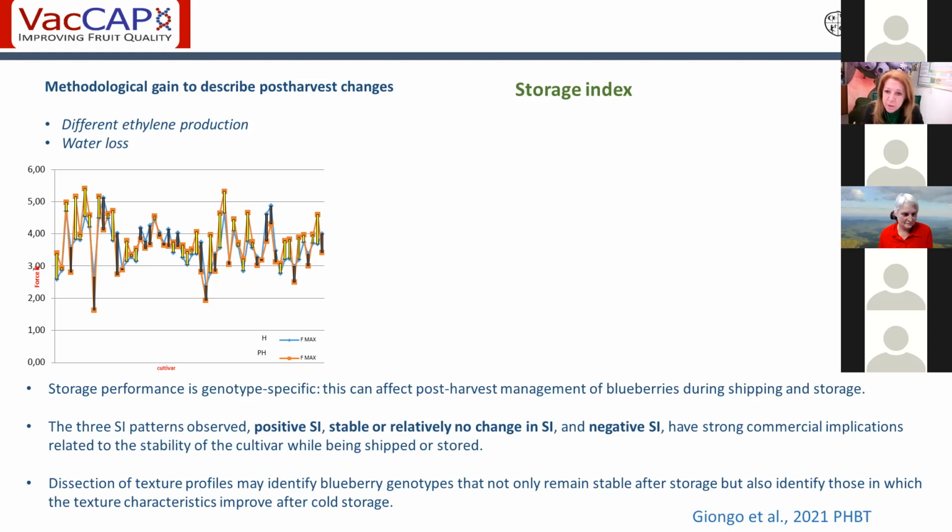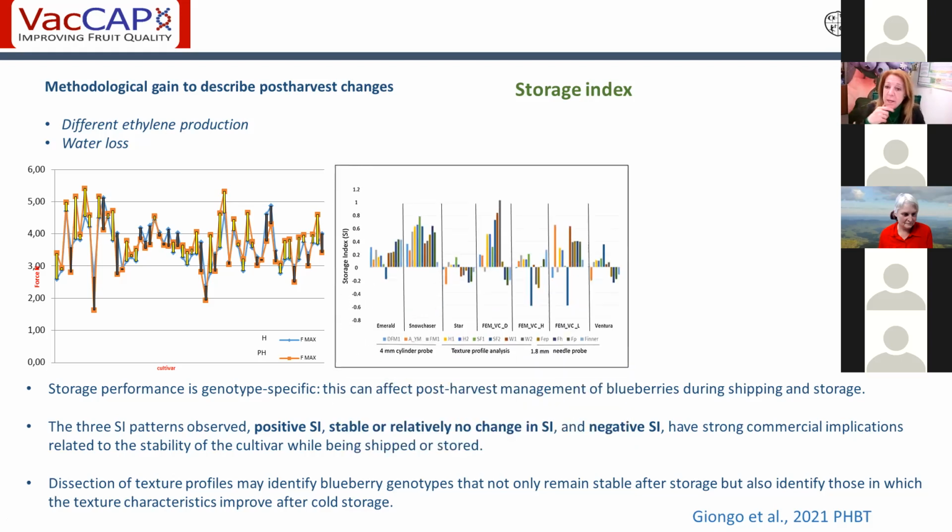So if we have a look through the use of the storage index, which is a logarithmic ratio of the individual parameters, at how they change from harvest to post-harvest, we can see that the different varieties can have a different profile if taken individually. So there can be a variety like Snow Chaser that increases the storage index, has a storage index that is positive. Otherwise, others are more stable from harvest to post-harvest for the single parameters.